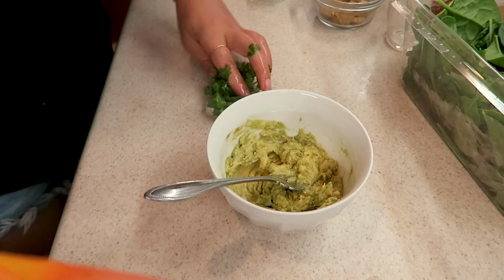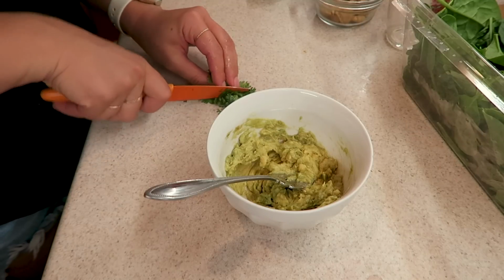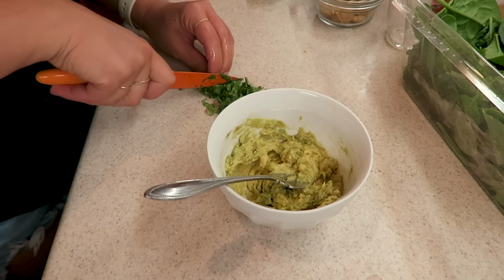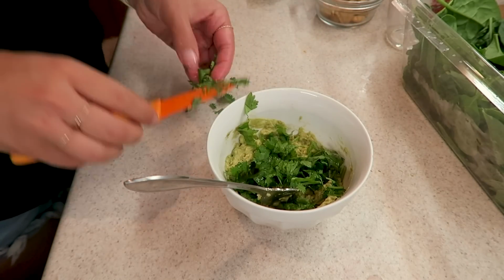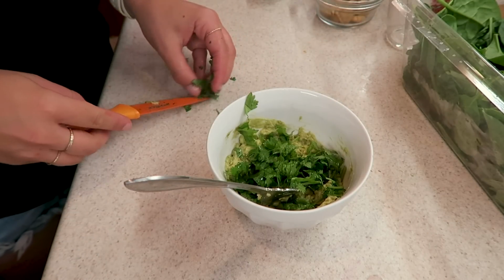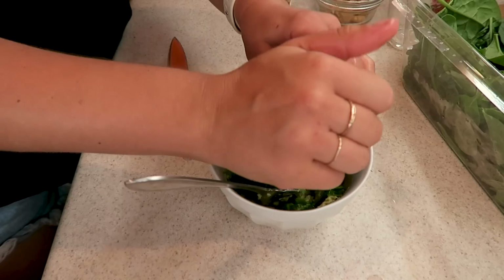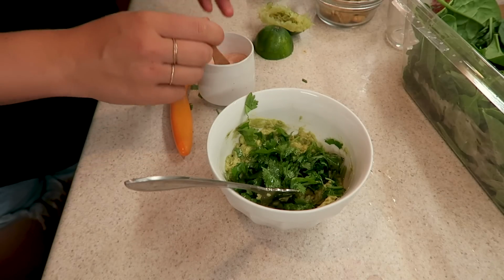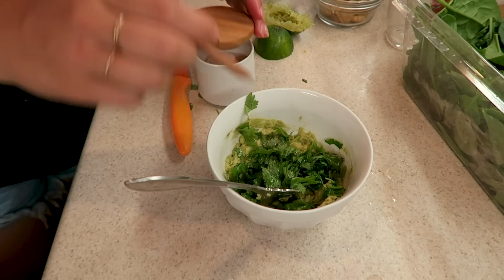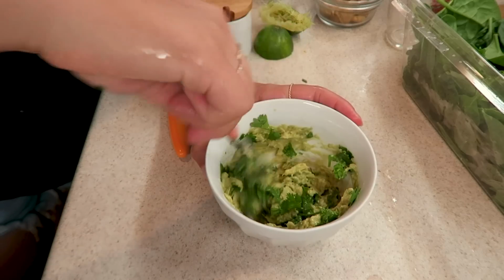I just realized you couldn't really see what I was doing in here. So in here I have that mashed avocado. I'm just gonna roughly chop up this cilantro. And I love cilantro, so I'm doing a lot of cilantro. And then we do some lime juice. We'll just finish off with a little salt. And that is going to be my guacamole.